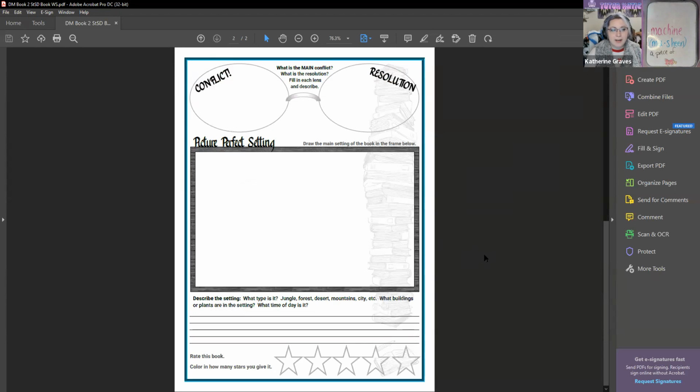Then on this page, we have a bit of fun, right? I see a conflict and resolution. And look, it's a pair of glasses. What is the main conflict? What is the resolution to that conflict? Do you know what conflict is? No. Okay, I'll explain it to you then. That's cool. We're discussing it, right? That way you know how to do your worksheet and you also are learning cool things.